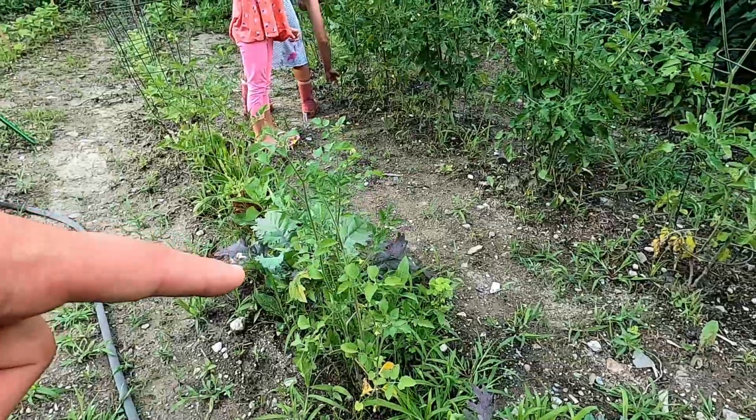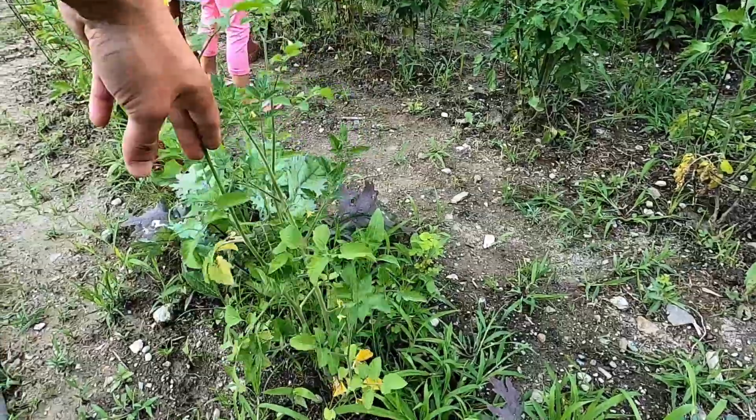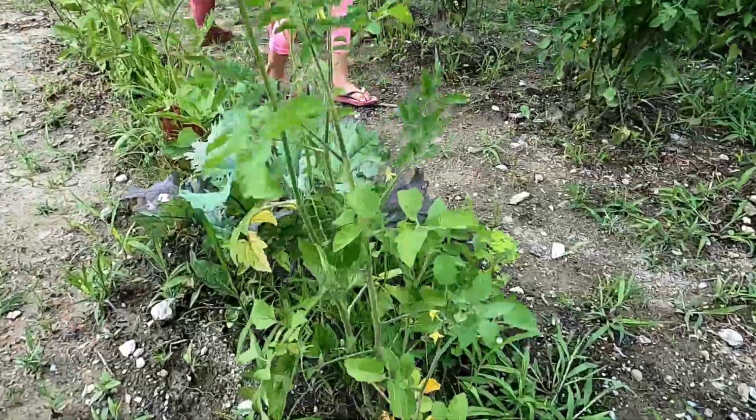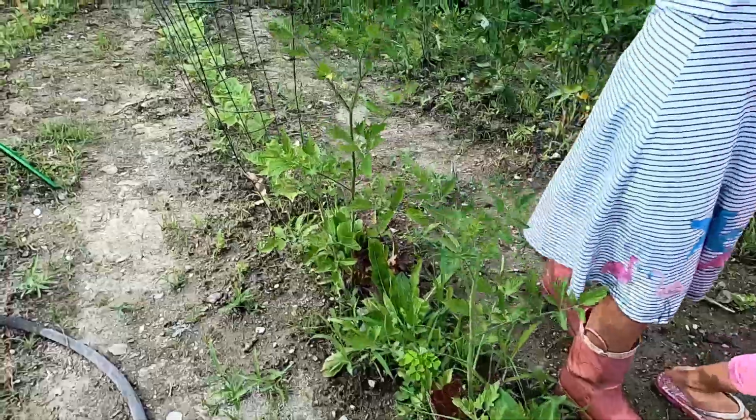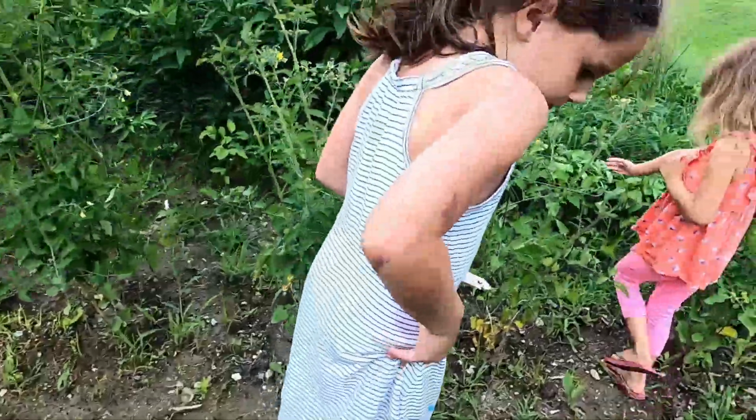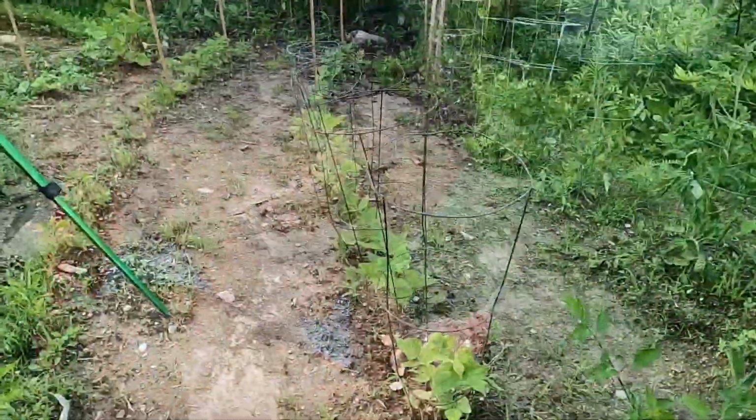I got a weed, Dad. Every once in a while, a random tomato plant made its way into the lettuce, which is always great, isn't it? What is that? A weed? Tomato plants. How did tomato plants get into lettuce?